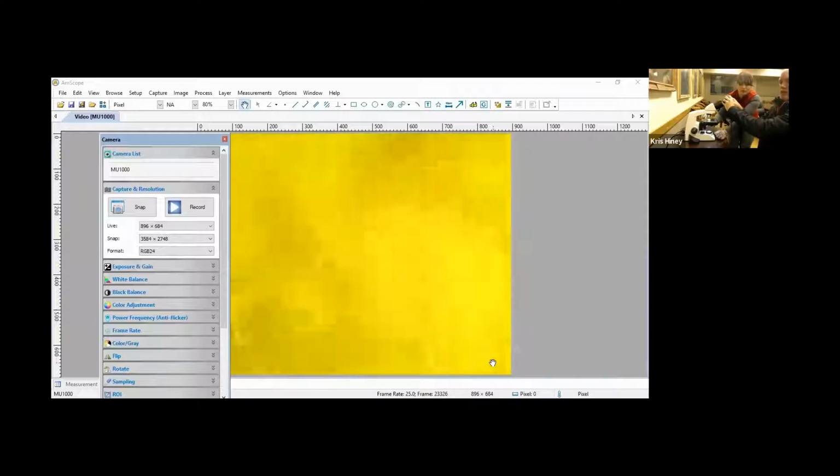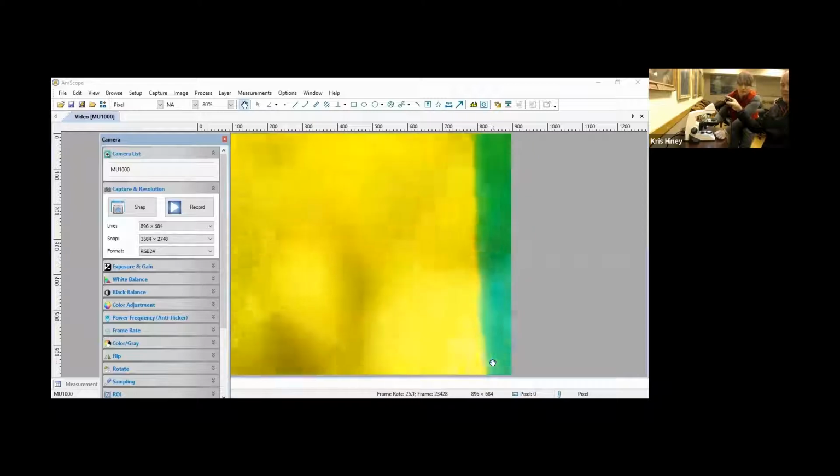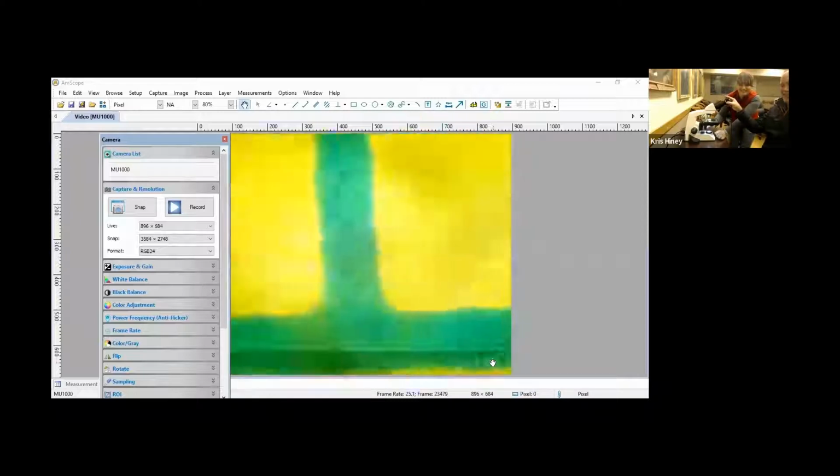Yeah, we may not find coccidia on this one. There's only 2. So excited to see a coccidia.